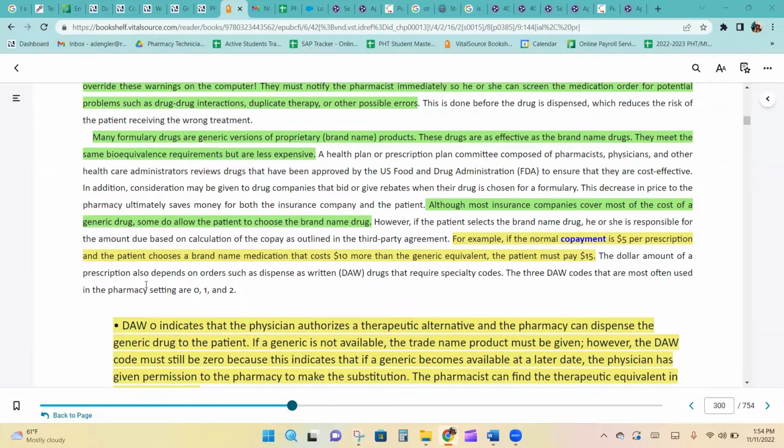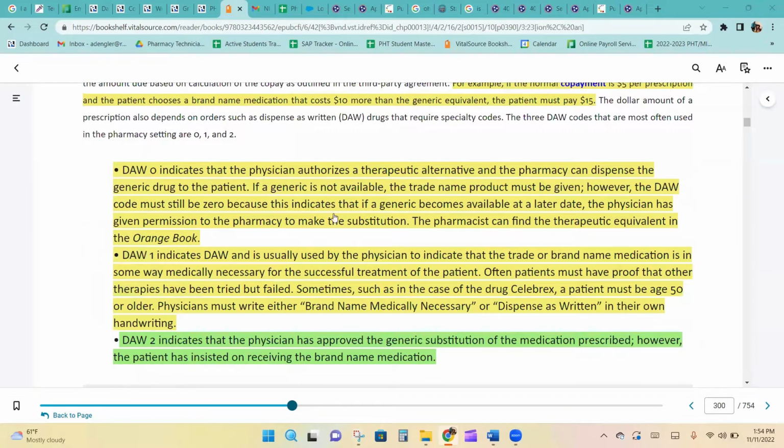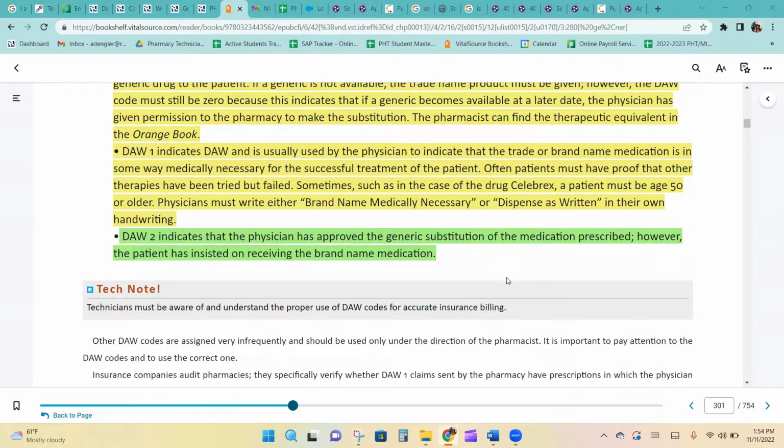The dollar amount of a prescription also depends on orders being written in DAW and other specialty codes. So DAW 0 indicates the physician authorizes a therapeutic alternative and the pharmacy can dispense the generic drug to the patient. DAW 1 indicates DAW and is usually used by the physician to indicate that the trade or brand name medication is in some way medically necessary for the successful treatment of the patient. DAW 2 indicates that the physician has approved the generic substitution of the medication prescribed.